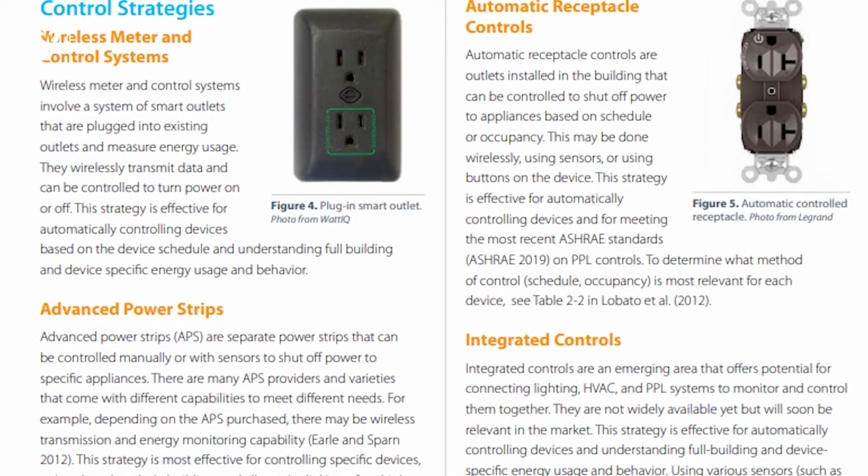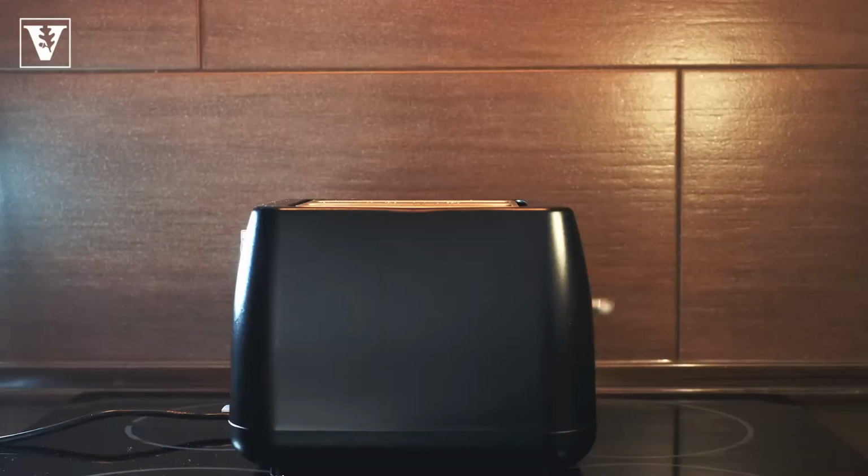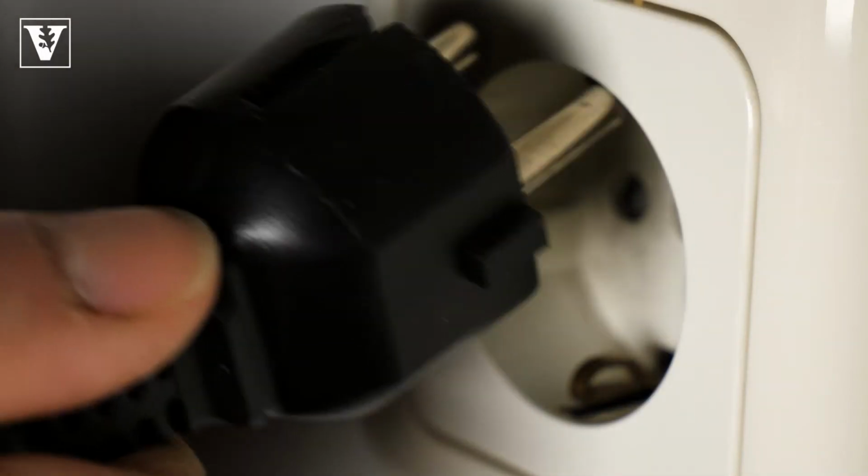Basically, they're defined as anything that's not one of the major building systems, like lighting or HVAC, the things that are intrinsic to a building's function. Things like elevators and kitchen equipment or anything that's plugged in, those all fall under PPLs.